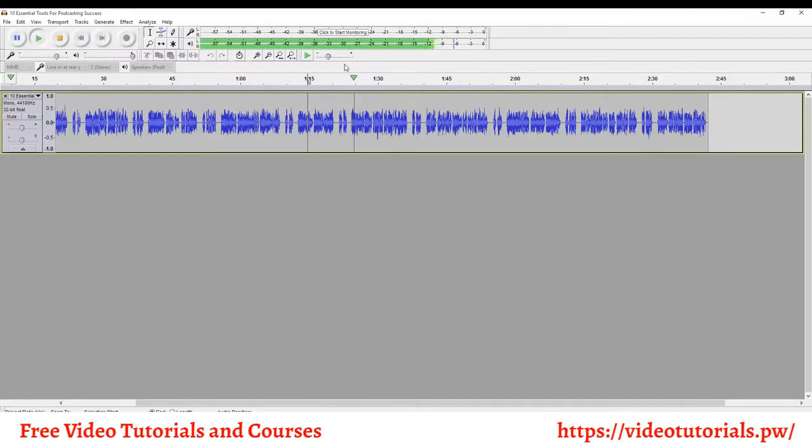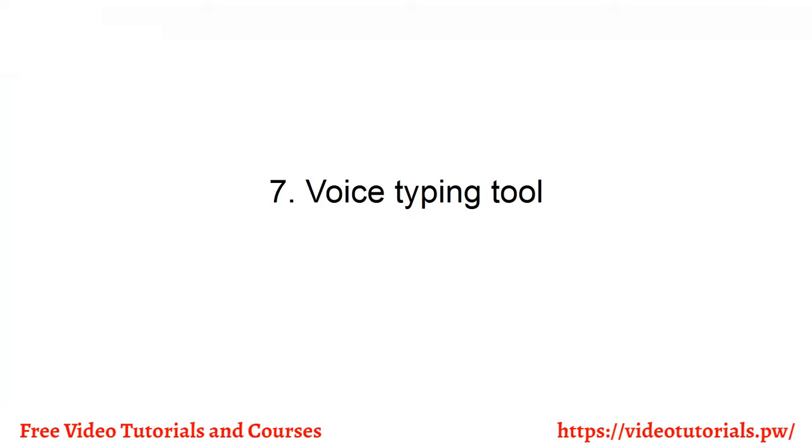Number 6, Audacity. Audacity is a free, open source, and cross-platform audio editing software. There's a bit of a learning curve, but don't worry. There are lots of tutorials on YouTube to help you get up to speed on how to use this powerful software.